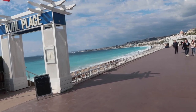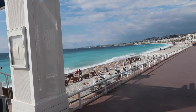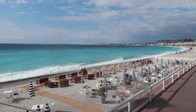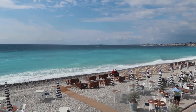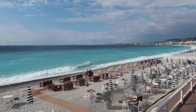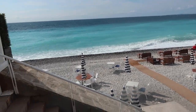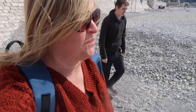This is the beach in Nice, and oh my goodness, the sea is a glorious blue, but it is very wavy today. We had thunderstorms throughout the night. Wow, it's insane. And the airport is just there. No one is in, are they? The only problem with this beach at Nice, I'm not a massive fan, it's a pebbly beach. I'm not a massive fan of pebbly beaches. It's crazy, the waves. I don't think I've ever seen waves quite so crazy.